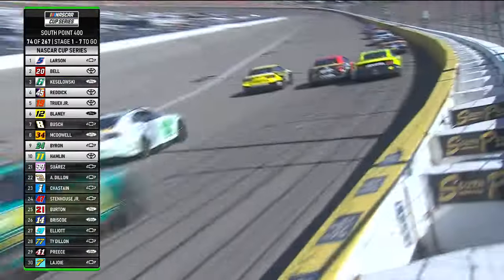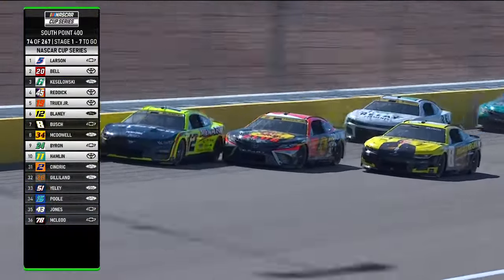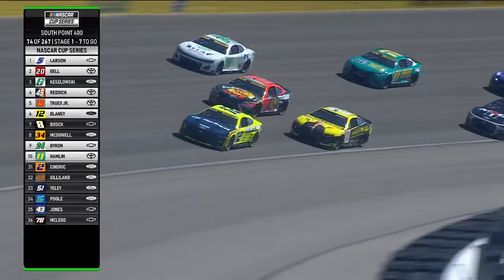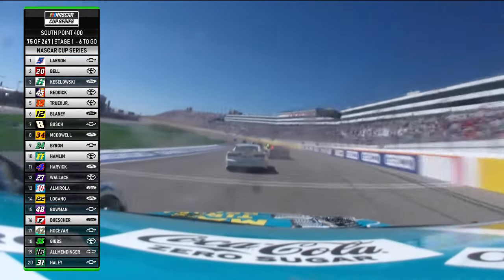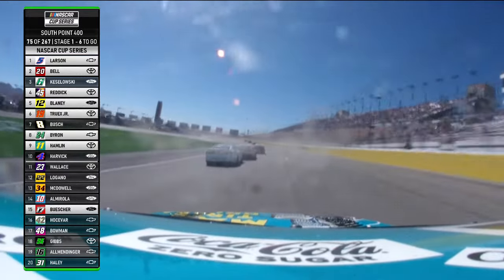Truex and Blaney trade a little paint right there. They were touching on the exit of turn two, and they'll touch a little more as they get ready to go into three. Oh, Truex is trying to keep that three wide. He did not want Blaney to be able to drive across his nose like he did. Now look at Byron at the top of the racetrack. No. He almost lost it right there. It almost got into the right rear quarter panel of Busch.